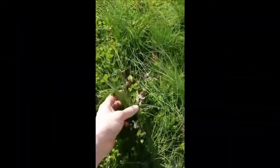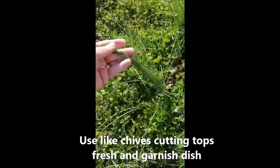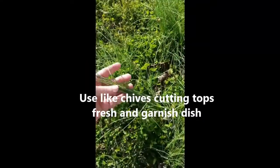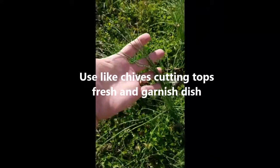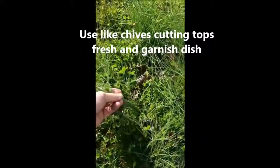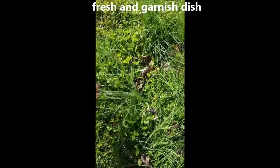You guys recognize all of this. Wild onions. Now the great thing about wild onions is these are totally edible too. And they look just like chives, and they are in the onion family, so they have allium, and allium's good for pain relief, inflammation, swelling, things like that.